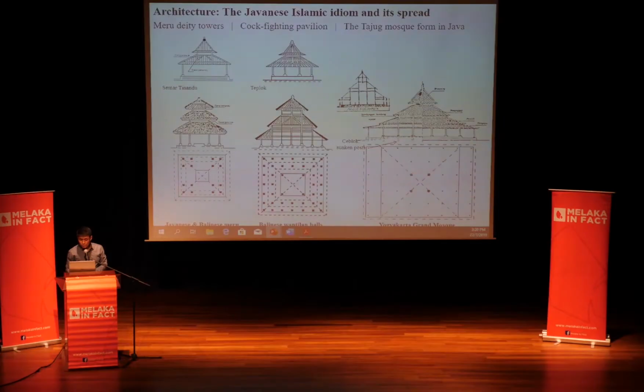Actually, in terms of structure, the mosque structure does not quite conform to either. It is different from both, but it belongs to the same cousin family of tiered roof structures. I'll elaborate on it a little. For Meru towers, the upper tiers rest on beams that transfer the weight to columns that don't hold up this roof. But that is not the case here. So it's slightly different in that sense.